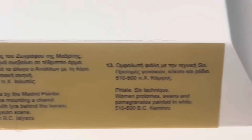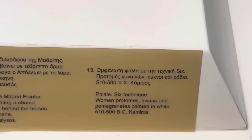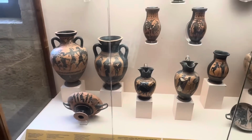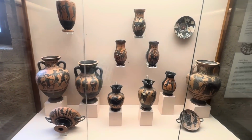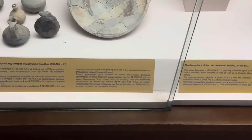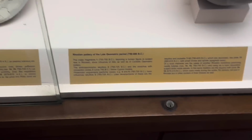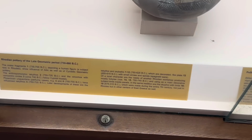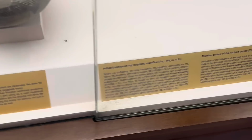that a lot of the stuff is from ancient Kamiros. That's what I'm showing you here. A lot of the stuff is from Kamiros. So this is stuff that was found and removed from where we just were yesterday. That is the coolest part to me. Because every time we're there, we're always wondering if they found anything else and where would it be.